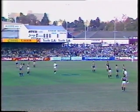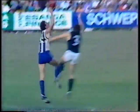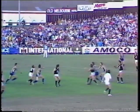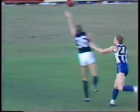Final quarter from the Arden Street ground. Very handsome lead to North Melbourne. Knocked down by Dempsey. Wilson, one of the best players on the ground. Dool. McClure over towards Kenny Sheldon. Sheldon up towards the full forward zone.